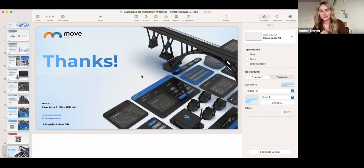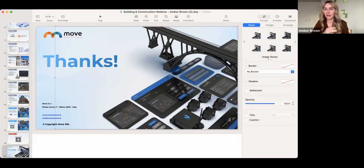Can you share a document describing the APIs? Absolutely. If you send us an email, I would send it to support@movesolutions.it. I'll write that in the chat for you guys. Yep, if you email that, the support person, his name is Michele, will be able to provide the document with the APIs.